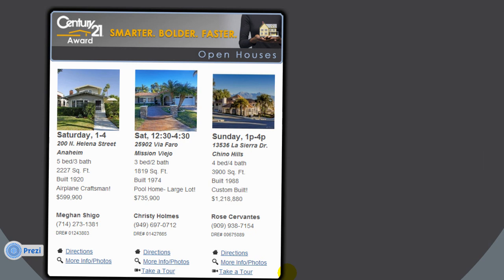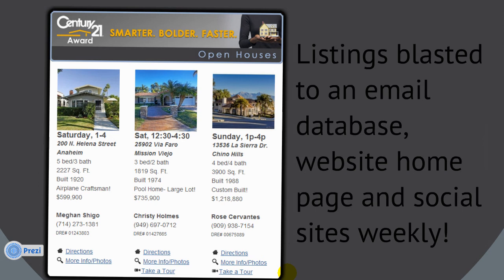And we take that information and we put it into a really nice email that's emailed out to everyone in the company. So if their clients are looking for a house or if they're looking for a property, as well as put onto Facebook, our company blog, our company homepage, all of that. Now Craigslist will no longer allow us to post these onto Craigslist, so we don't post them there anymore, but it does go to all those other sources.